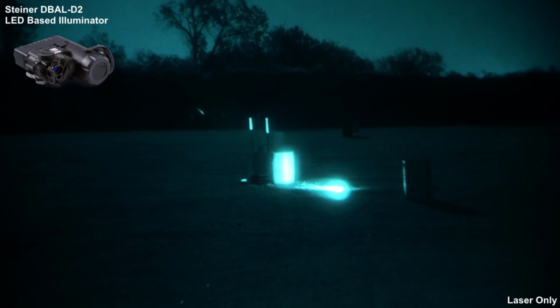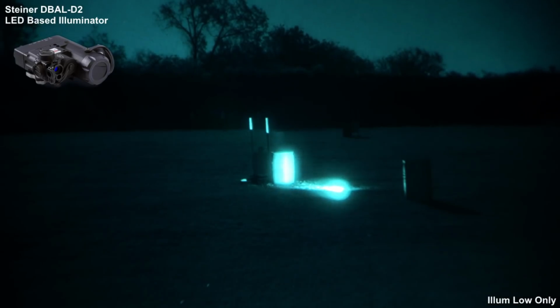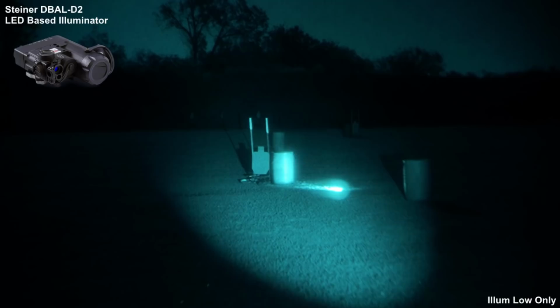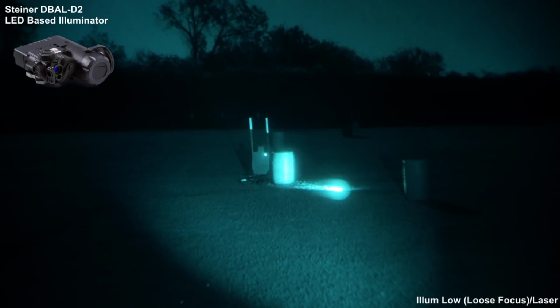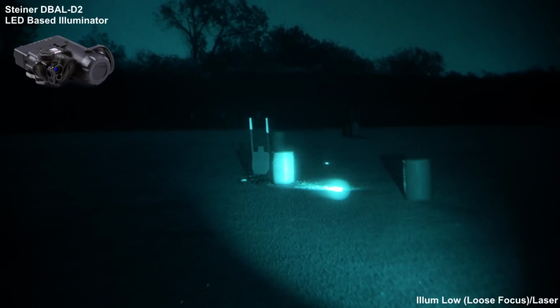Now let's hop over to the DBAL D2. The laser only is, again, sufficient as expressed throughout this session, and the illuminator, as expected, is extremely effective at defeating the white light and giving very obvious illumination on the target when focused to our preferred mid-level position. Even when completely loose, we did feel like we were getting sufficient illumination to see the target and weapon, and when we tightened it up, it was almost overkill.